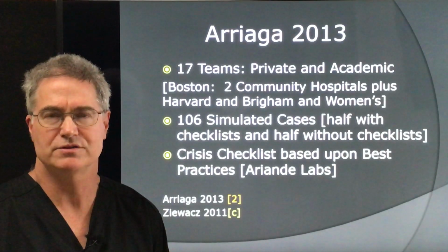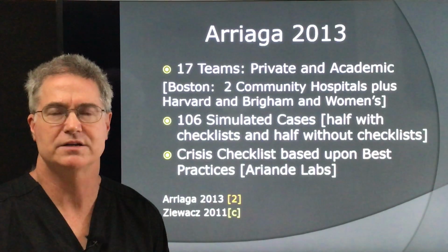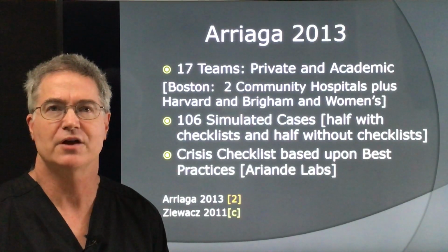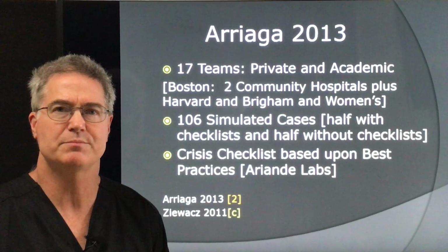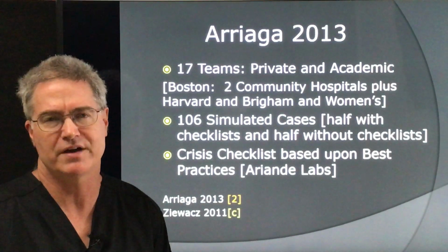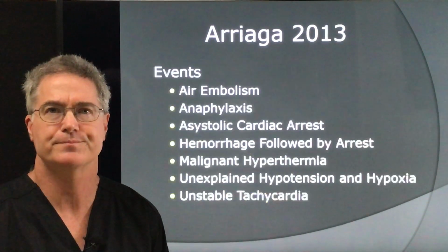So Arriaga in 2013 looked at 17 teams in private and academic practice. This was done in Boston, 2 community hospitals, Harvard and Brigham and Women's. They had 106 simulated cases, half with checklists, half without. And they had a checklist based upon best practices. And if you follow the literature, this checklist eventually became the Ariadne Labs emergency manual. So this is the Harvard data.